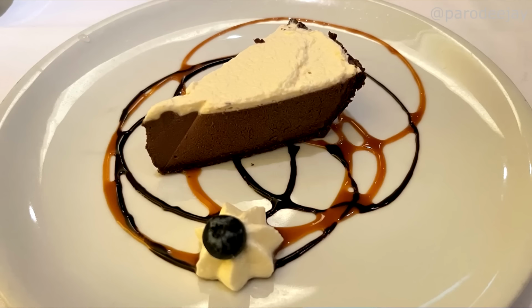I got the turtle pie, which was a chocolate mousse pie. It did have nice little nuts in the bottom. I'm assuming there were pecans, because that's usually what goes on turtle. Caramel on the plate. The pie itself, I guess, was not overly sweet. It was a nice chocolate mousse, but I just like running my fork around that caramel sauce and sweetening it up. But really nice balance overall. Dinner was lovely. Yeah, really tasty.